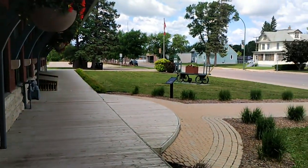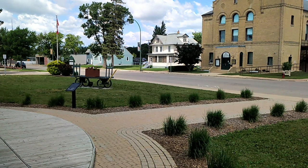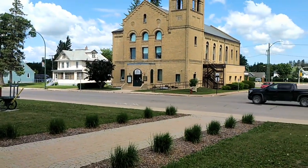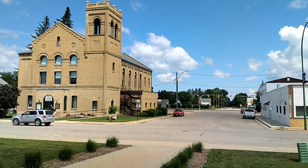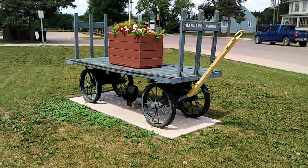Well, looking from the station down the street, I want to show you just how that intersection works, because you see how the road comes and you're straight into the station. That's part of how you build these buildings to look so impressive.